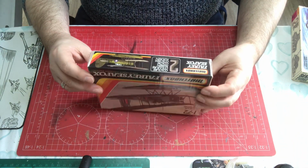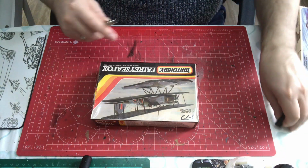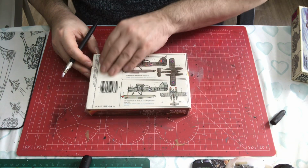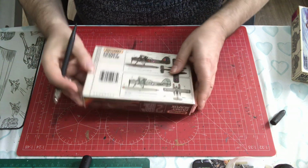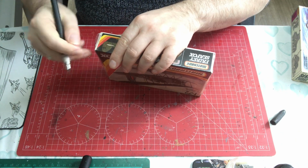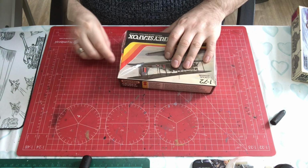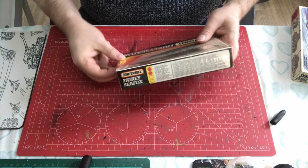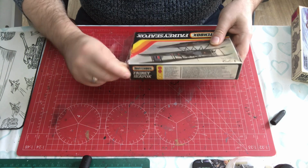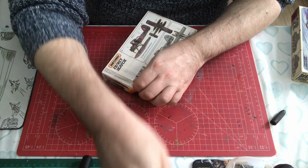Right, so let's do what should have been done when this kit was originally purchased. Let's open it up and take a look inside. I'm going to do this carefully because I don't want to damage the box. There you go, we are in. So no one has set eyes on what's in this box for 39 years. 39 years. I'm starting to feel old when I say things like that.